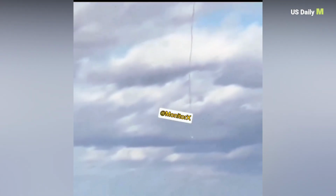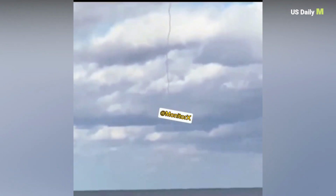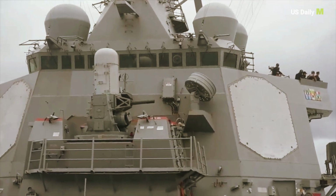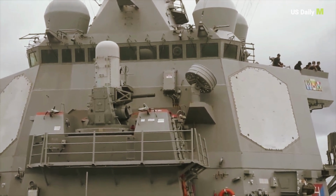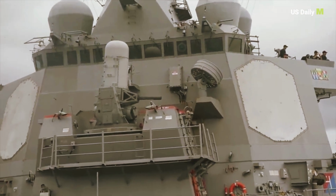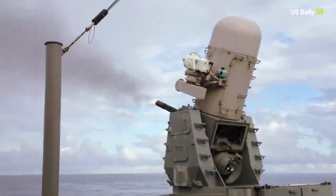In a landmark engagement last week in the Red Sea, a U.S. Navy destroyer shot down an incoming Houthi anti-ship cruise missile, suggesting the ship's long-range weapons systems failed to neutralize the threat. The Arleigh Burke-class destroyer USS Gravely instead relied on its Mk-15 Phalanx close-in weapon system, CIWS, to intercept the missile just under a mile from the ship.